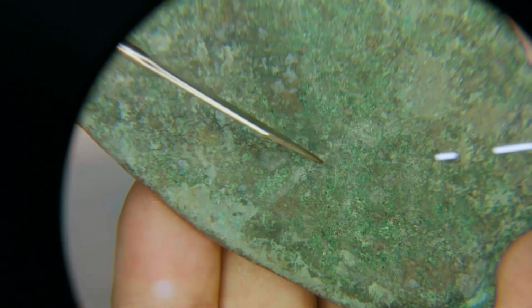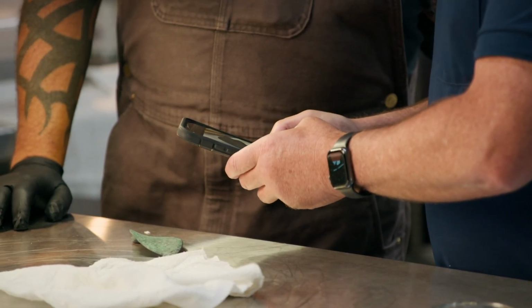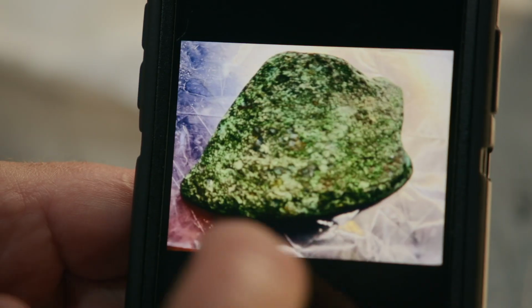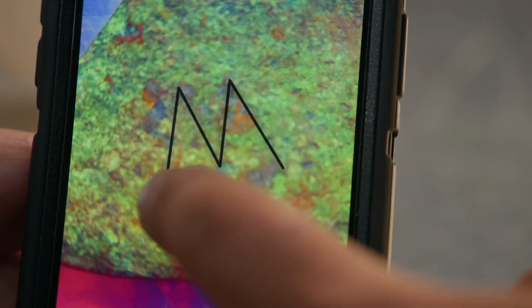That's absolutely deliberate. You know, I have an app on my phone, and it's been used on old rock painting. It helps to bring out the faint images. I take a photo, and then if you play around with it a little bit. Look, that's what I was talking about right there. Yeah. You can see it really pop on you, right? Look at it right there. That's an M. Yeah, I see it. I see it too. It's subtle, but it's there.